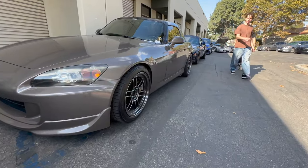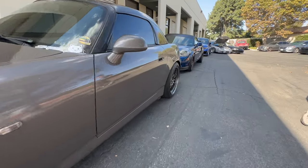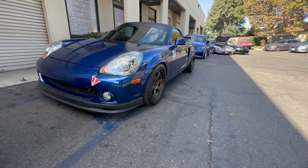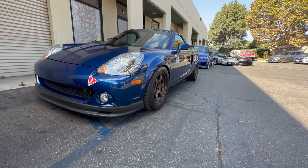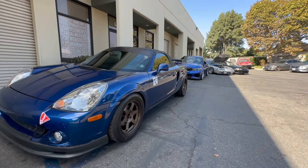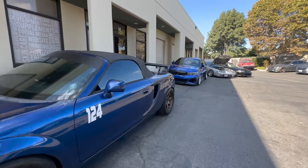S2K on RPF ones. Ooh, you don't see MR2s too often. This is pretty dope. Toe hook, TEs. I don't know if he tracks it, but looks like it's track worthy.